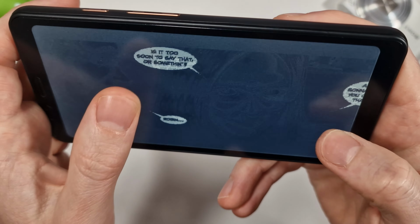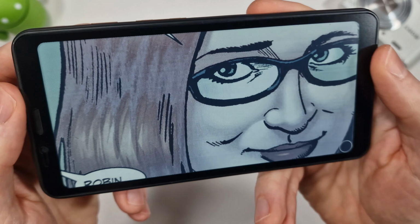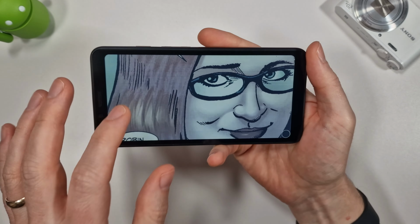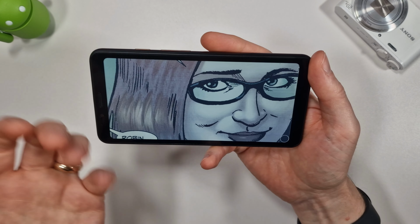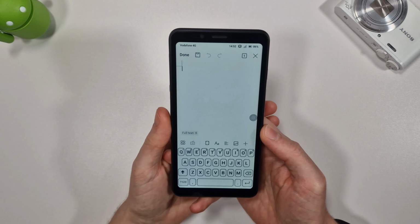So yeah, it is really nice that you have these different modes. And like I say, the quality is really nice on this display if you zoom in and have a look at the images that are produced. So yeah, this is another benefit of the e-ink, that you do get these nice crisp, clear images when you're reading comics and obviously text from books. Right, so I will quickly show you the typing on this phone.